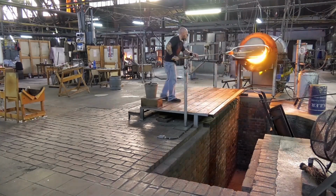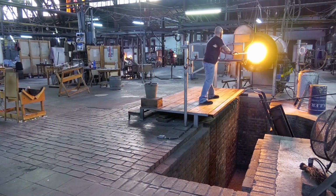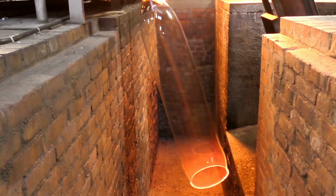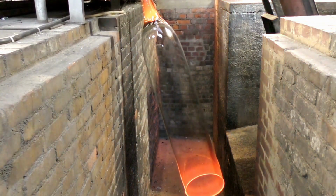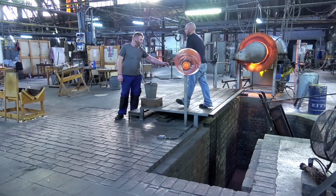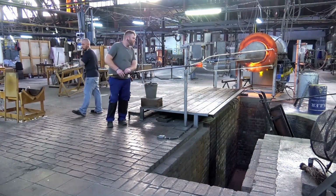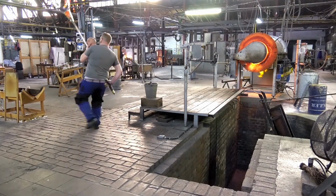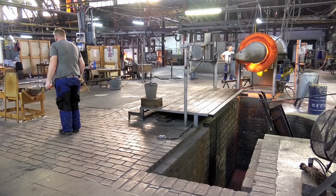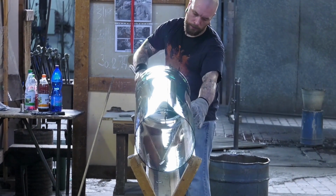The conservation or restoration market includes functional old historic windows. For this market, we produce mouth-blown sheet glass, mouth-blown cylinder glass in hundreds of varieties. Additionally, we carry a big stock for restoration works of stained glass windows. So probably we have the perfect match of your missing glass piece available in stock. But on the other end, we can manufacture it according to your sample exactly.